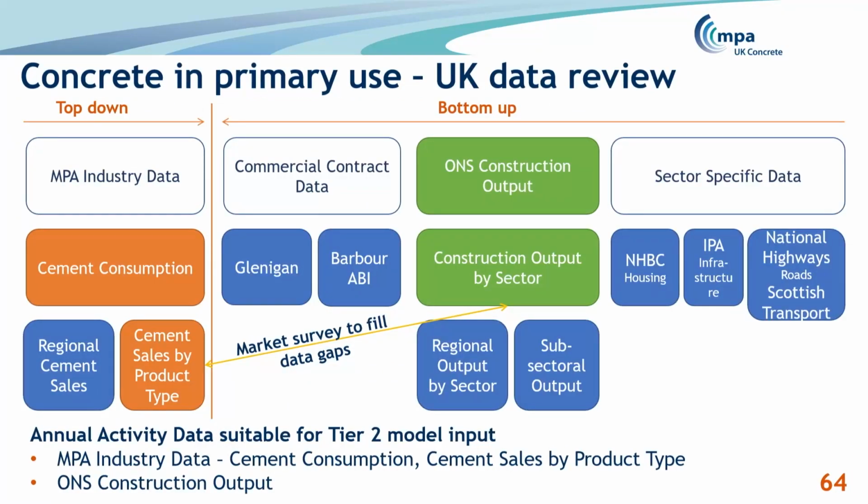So we looked at what data is available for concrete in primary use. On the left here, we've got top-down data. MPA collects a lot of industry data. We collect data on cement consumption and cement sales by product type. There are also available sources of bottom-up data. The key one here is the ONS construction output, which is also broken down by sector. There's commercial contract data available from a couple of commercial sources, and this actually feeds into the ONS construction output. And then there's also sector-specific data, for example from the NHBC, or from IPA, or from National Highways, or Scottish Transport.